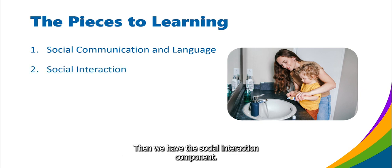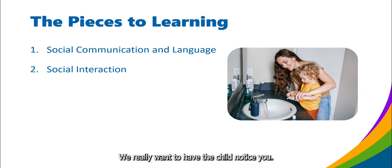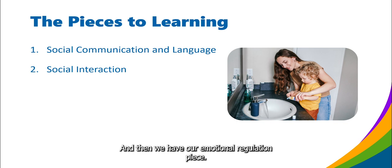Then we have the social interaction component. So this is where we really look at building interactions with our children. We really want to have the child notice you, notice what's going on in their environment, sharing some smiles, some looks with you, and really trying to facilitate more of that social interaction component. And then we have our emotional regulation piece.